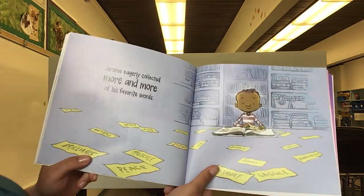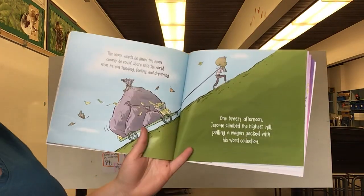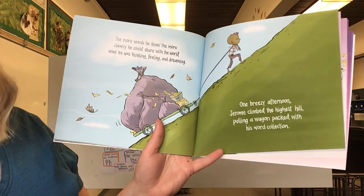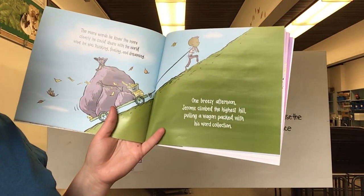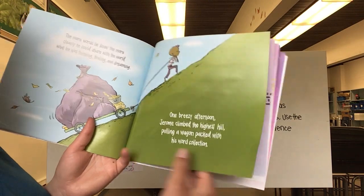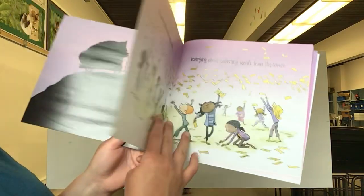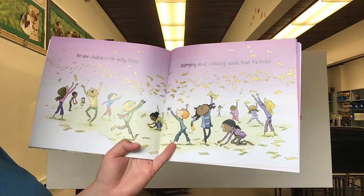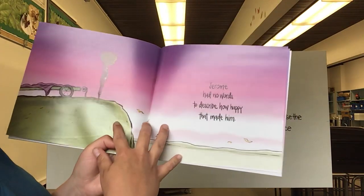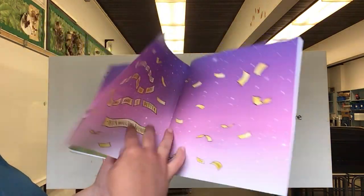Jerome eagerly collected more and more of his favorite words. The more words he knew, the more clearly he could share with the world what he was thinking, feeling, and dreaming. One breezy afternoon, Jerome climbed the highest hill, pulling a wagon packed with his word collection. He smiled as he emptied his collection of words into the wind. He saw children in the valley below, scurrying about, collecting words from the breeze. Jerome had no words to describe how happy that made him.